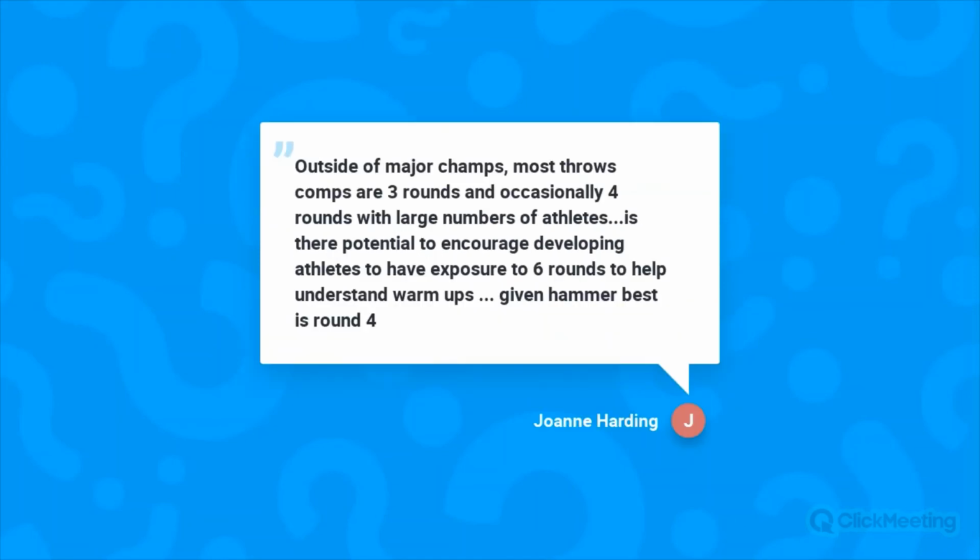Okay. Outside major champs, most throws comps are 3 rounds and occasionally 4 rounds with larger numbers of athletes. Is there potential to encourage developing athletes to get exposure to 6 rounds to help them understand warm-ups, given Hammer's best is round 4?